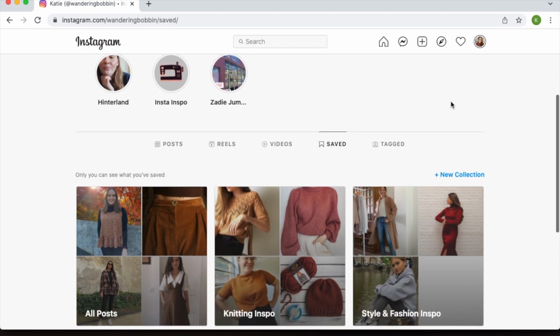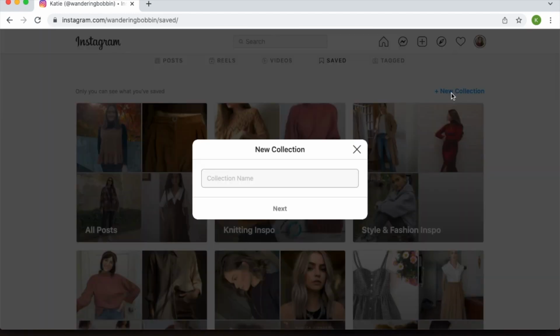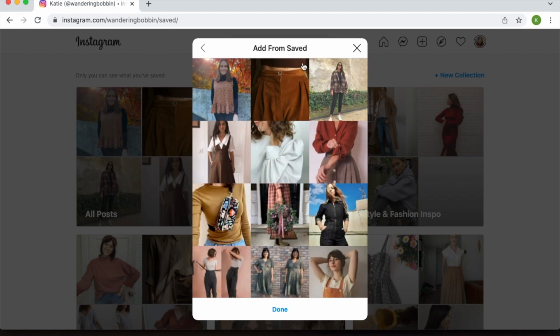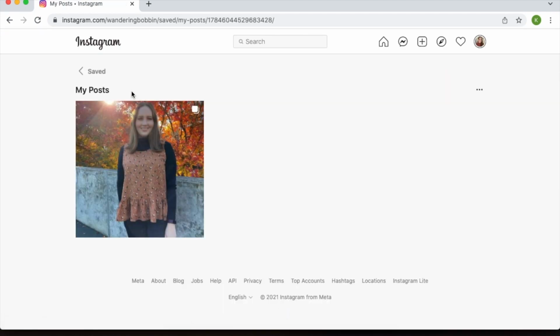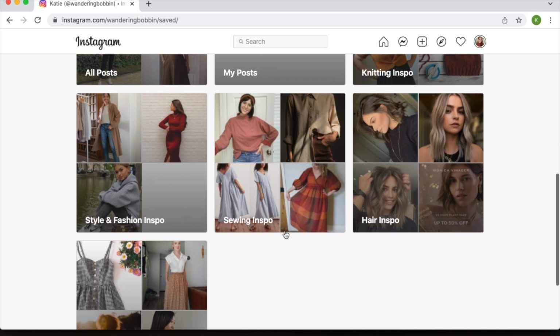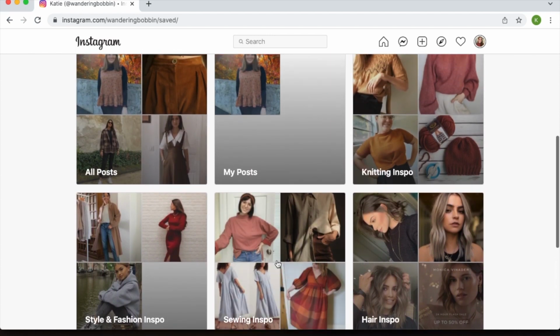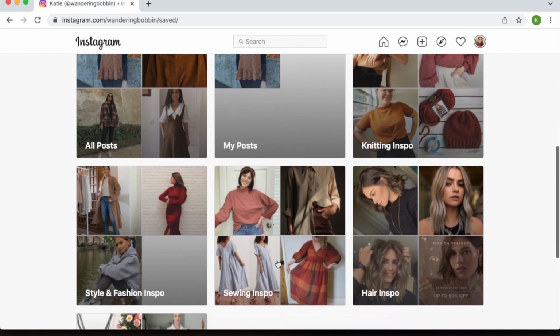Then you can organize your saved posts into collections. You can click here, and then you can name it. For example, let's just call this one My Posts. Then you can add whichever of your saved posts you want to the collection. So you can see I've created collections for knitting inspiration, fashion inspiration, I have hair inspiration, and I should probably have more collections, but to be honest, I'm not that good at being organized.